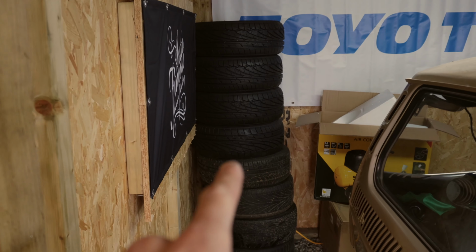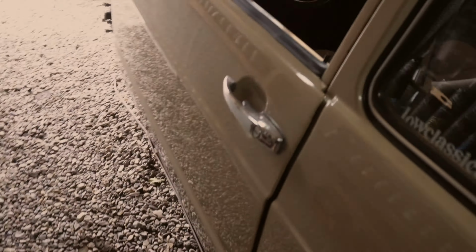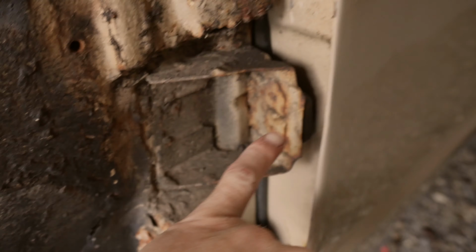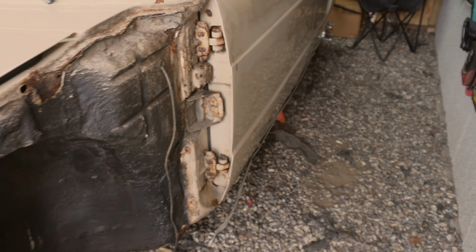So the wheels and tyres are stacked there, which means I'm going to head on to doing another job. I'm going to remove this door. Now there's 4 Phillips screws, as you can see, on both them hinges. I've taken the pin out on the check strap, which goes in there, and hopefully we'll get this off quite easily.